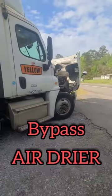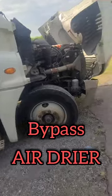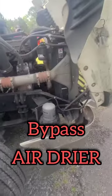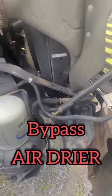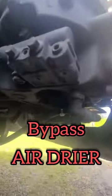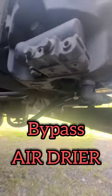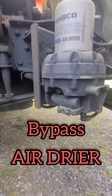All right, we found the truck. Funny thing, I used to work for this company back in Oakland, California. I'm already hearing a leak. Yep. Oh my God. That would be the hair dryer.